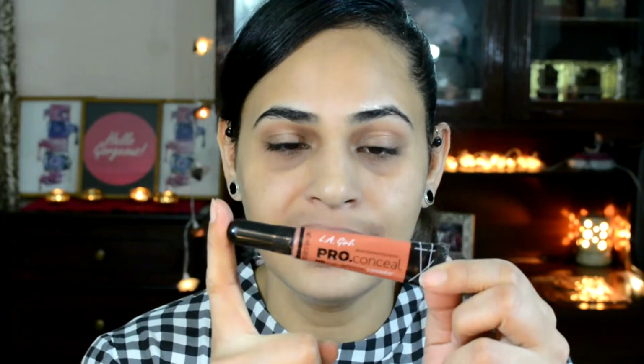And the most important thing, particularly for me, is my orange color corrector. I will always have this one in my kit, whatever it is. So this goes on to all my problem areas where I have darkness and discoloration.